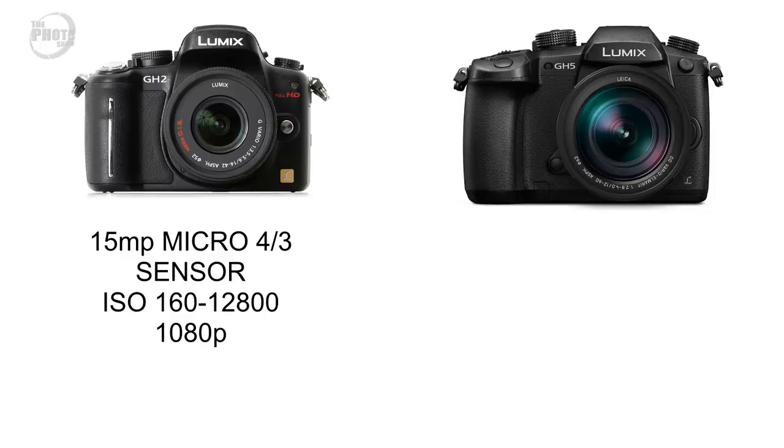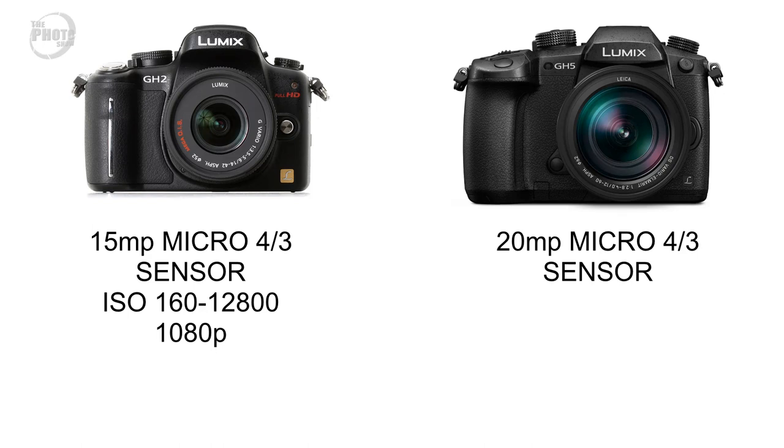Jumping forward the 10 years to 2020, Panasonic now offer the GH5. The GH5 is a 20 megapixel micro four thirds sensor, an ISO range of ISO 200 to ISO 25600, and of course the GH5 shoots 4K.